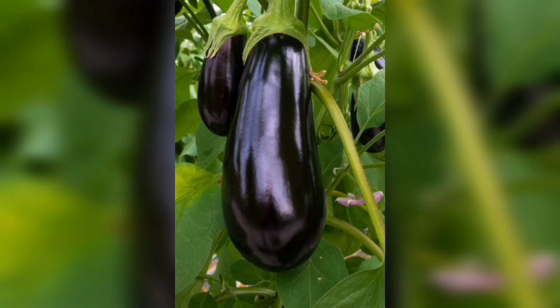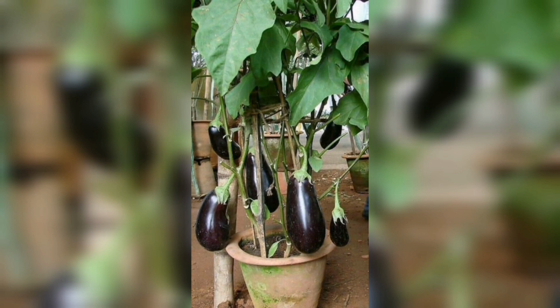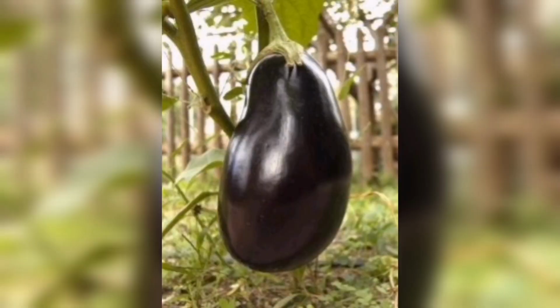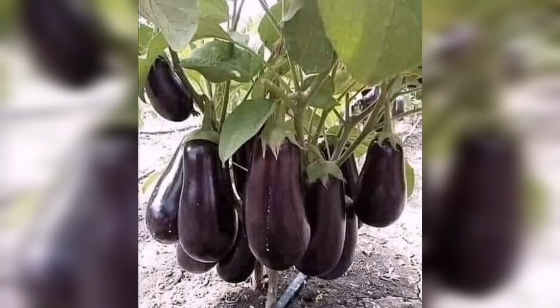The fifth and final tip is to manage pests and diseases that can affect your eggplant. Common pests include aphids, flea beetles, and spider mites, while common diseases include verticillium wilt and bacterial wilt. You can use organic methods to control pests and diseases, such as spraying neem oil or using companion planting.